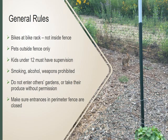We have a bike rack for your bikes. Keep them there, not inside the fence where they will block pathways. Pets, I love them, you love them, but not everyone does. Keep them outside the fence with your bikes. Kids are welcome in the garden, but we request that those under the age of 12 have adult supervision lest they wander into someone else's plot.